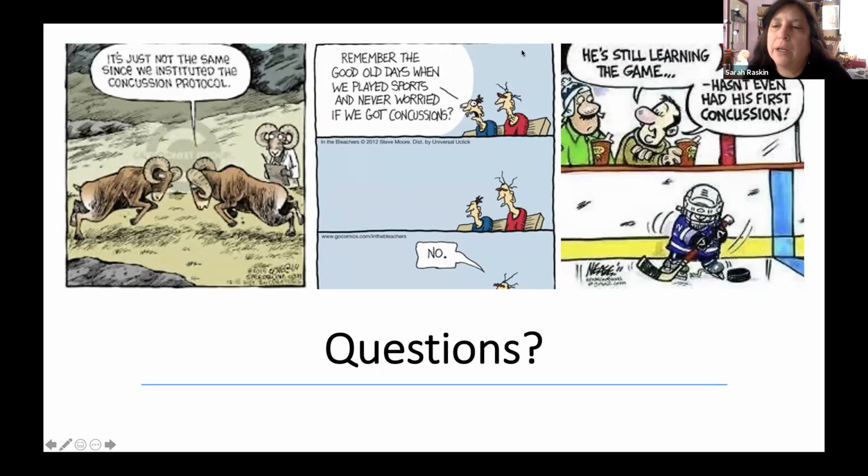Wonderful work, Anna. You may have said this, but were you able to control for past concussions, and were there any sex differences in return to learn?